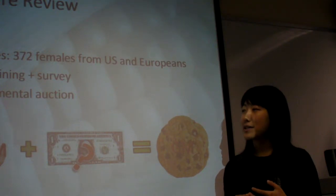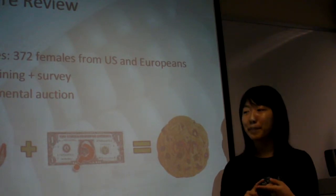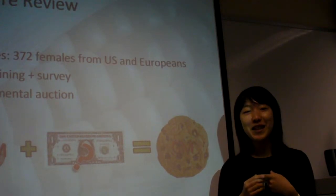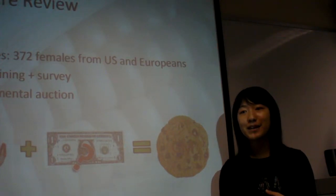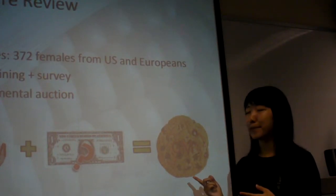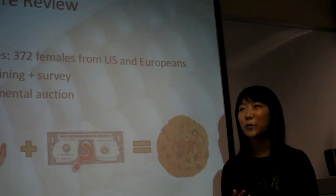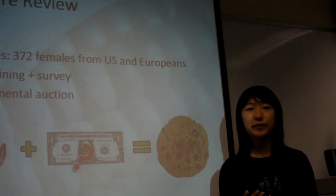The auction is that each participant was given a piece of chocolate chip cookies, which is non-GM, and they were asked to add some money to exchange the non-GM cookie for a GM one. And the question is how much would the participant like to pay for the exchange.